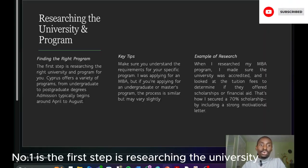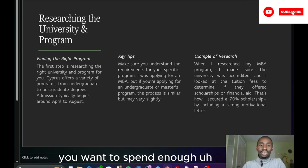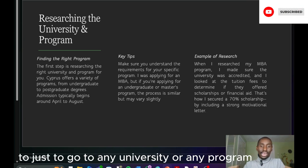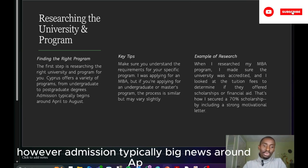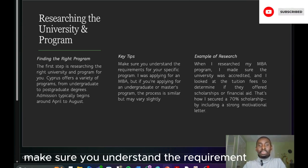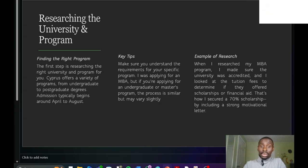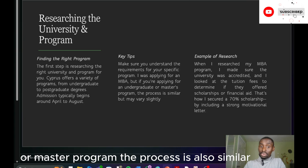Number one, the first step is researching the right university and the right program for you. You won't want to settle for just any university or any program. However, admission typically begins around April to August every year. So what are the key tips? Make sure you understand the requirements for your specific program. I was applying for an MBA, but if you're applying for an undergraduate or master's program, the process is also similar.